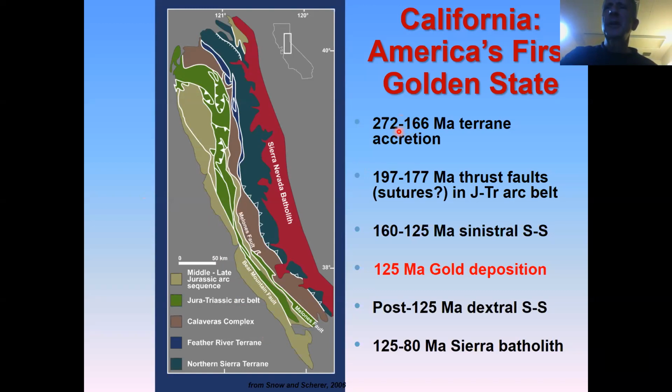So the arc terrain accretion was mainly between 272 and 166 million years ago. A lot of thrust faults and suture zones formed as these terrains smashed up against the continent between 197 and 177. And then between 160 and 125, a lot of sinistral strike slip motion coming like this. So the Melones fault zone is one of them. That is the main fault zone along the mother lode, the Melones fault. That's where most of the gold deposits of the mother lode formed.